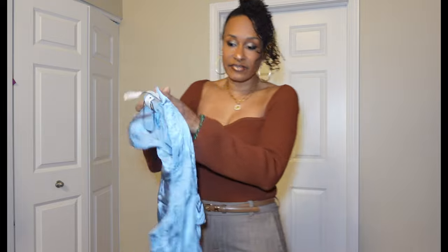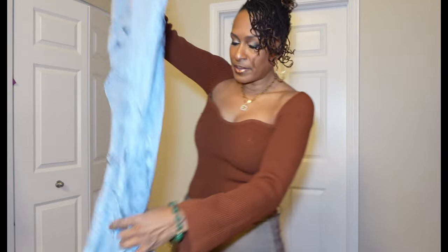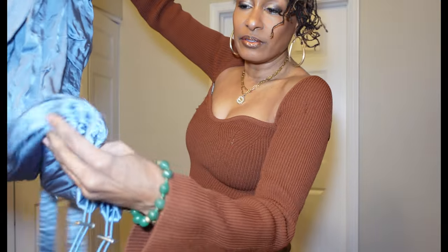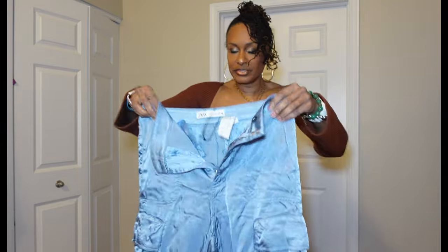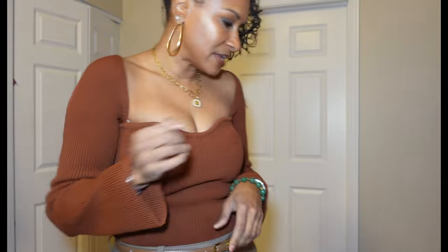And sorry that they are not ironed, but you guys saw these pants when you saw my Beyonce video. These are some light blue cargo pants with the little ties at the bottom. And I'm going to press these out really nicely. I think that these will be really nice on the trip as well.